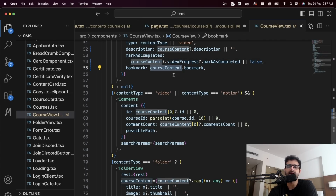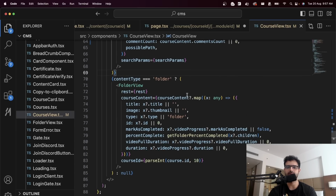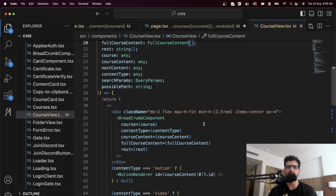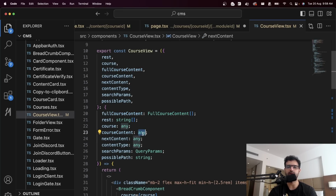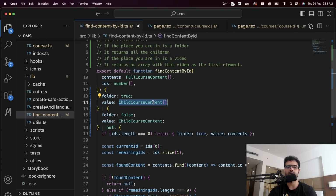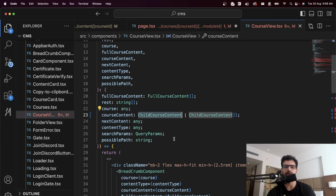Now course content is slightly cleaner. We've actually made this better. This was ugly before, but I'll be happy to explain it also. But let me just fix it first. Here it'll be fine. Here course content is an array, but everywhere else, if you are in a Notion doc, then also it will be course content dot id. This is why course content needs a better type. It shouldn't be an any over here. It should be whatever this guy returns, which will be this child course content of array or child course content. It will be one of these two, which is why it is a little problematic, because it could be an array if you're in a folder. It could be a normal just child course content if you're not in a folder.